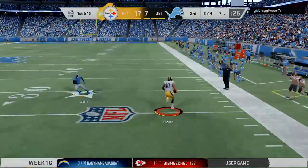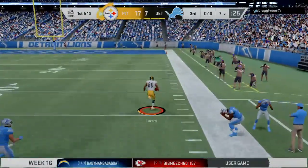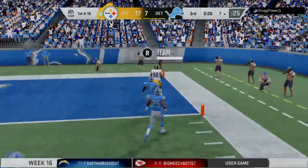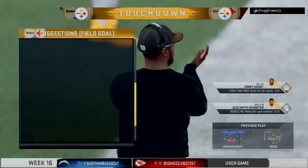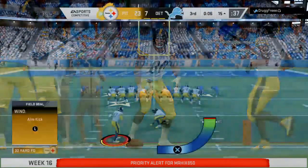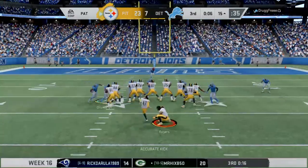Here's a throw, complete right side to start things out. It's a foot race. He's at the 30, past the 20, and into the end zone. Touchdown, Pittsburgh. Allen Lazard, 93 yards. And the Steelers, they broaden their lead.